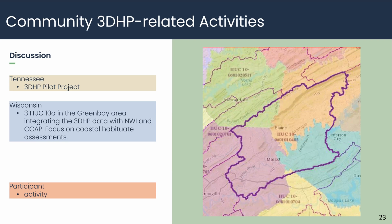The expectation is that the data must come into us for validation. So your contract needs to include some leeway for corrections, as we validate and we request corrections from the vendor until we all agree that we've got it right. So there has to be a little leeway in there for validation. And then the data also must then come into the 3DHP data set.